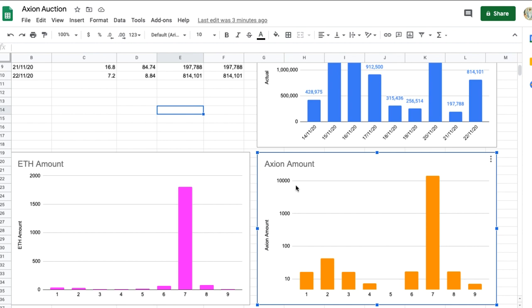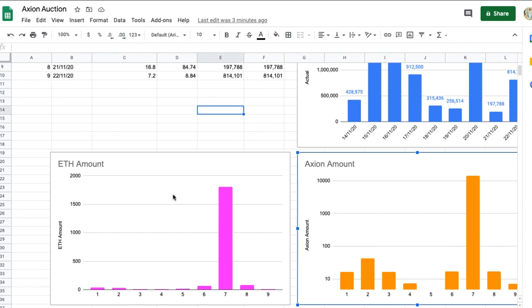So it gives you just a log scale from that. You compare day to day. So hopefully that's easy enough to follow.